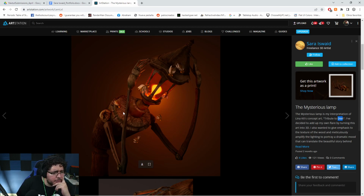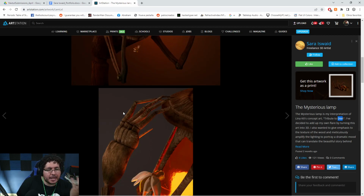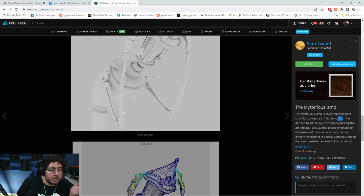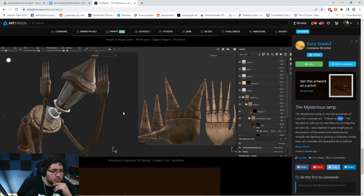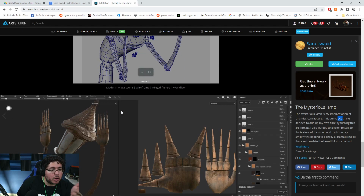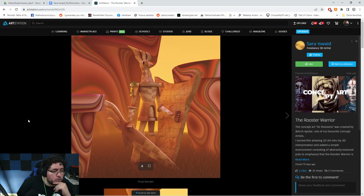Yeah, I don't really have a lot to say about this one. It's a simple piece. I wouldn't consider this to be super technically intense. It is good that you were able to rig the hand. That's very cool. But I wouldn't say this is super intense on the modeling side of things. But it's a good concept. I like it. The Rooster Warrior.